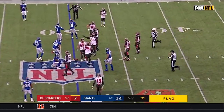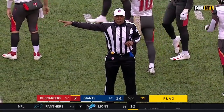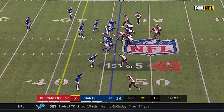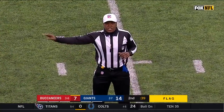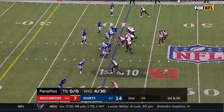That's Vernon jumping early. Guilty. Neutral zone infraction, defense number 54. 5-yard penalty, remains first down. Gave him the first down. And now 1st and 10 goes to 1st and 5, and he just did it again. Neutral zone infraction, defense number 54. 5-yard penalty results in automatic first down.